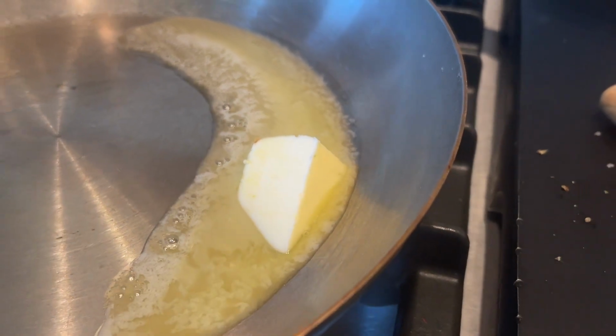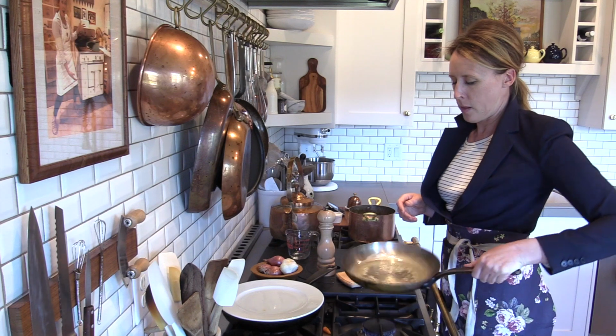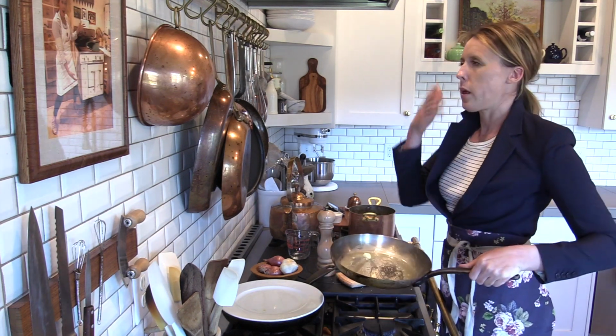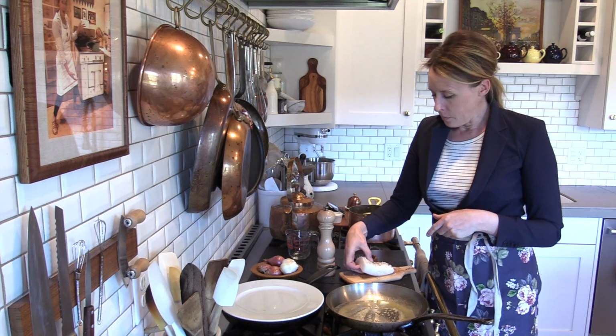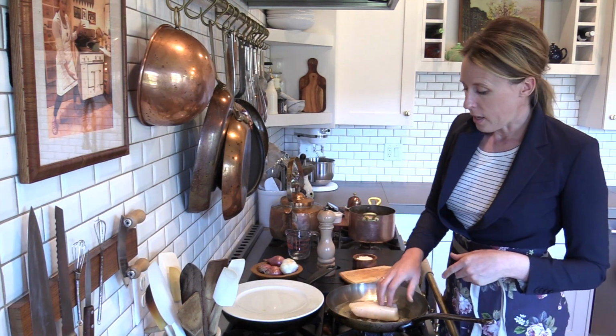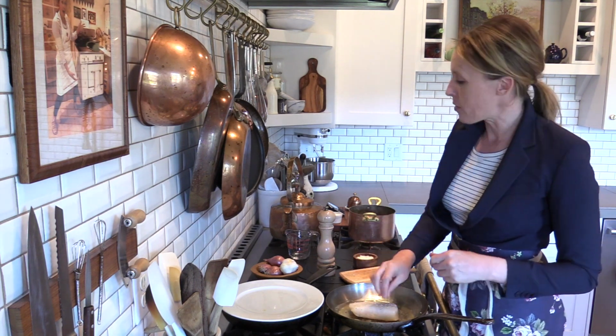All right, our butter is nearly melted. Move it all the way around that lovely pan. Smell it. Okay, so we're gonna put the seasoning side down. Again, medium heat. You don't wanna speed through the cooking process here. Season the other side now.